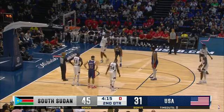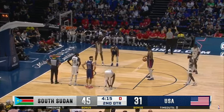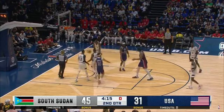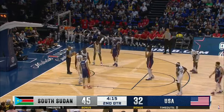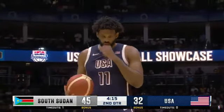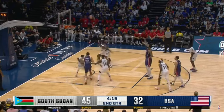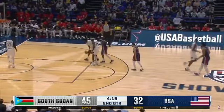So right back to the free throw line, Embiid. He is 2 of 4 thus far. 6 points, 3 rebounds, and a pair of assists. You like to say USA is sluggish, but I just think the pep and the step of the South Sudanese is just incredible. I think that may have been the thing that surprised the U.S. the most. Yeah, alarming, really. This time he knocks down both. 8 points to lead the United States for Embiid.